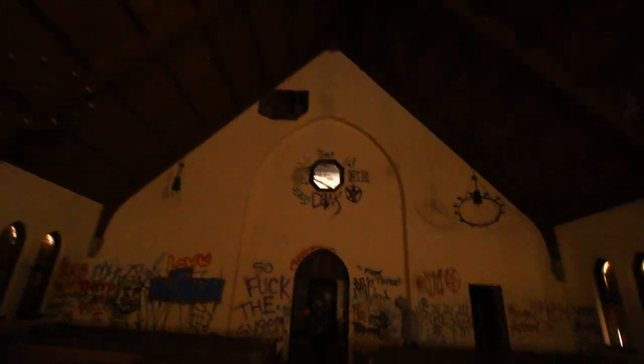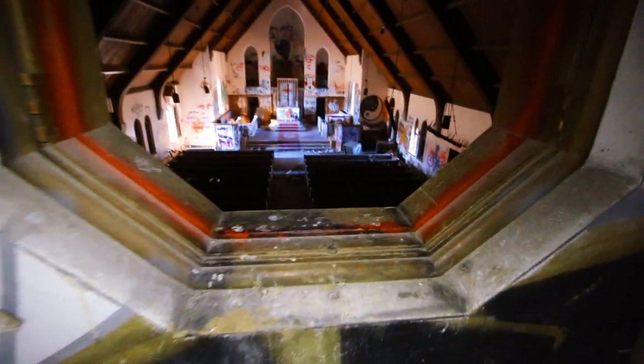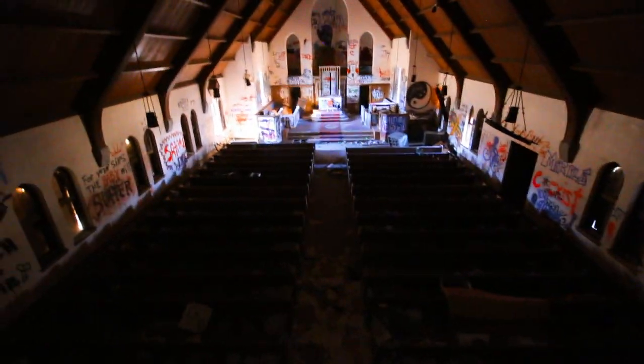All right, so I'm walking down the aisle. I'm gonna go upstairs and check out this top room. So now we're up top. This is the very top floor, asbestos flooring. So this is the big window that I was pointing at from the ground. We're officially up here, pretty high up, but there's nothing up here except a better view of this place.